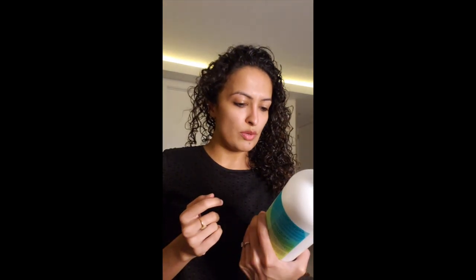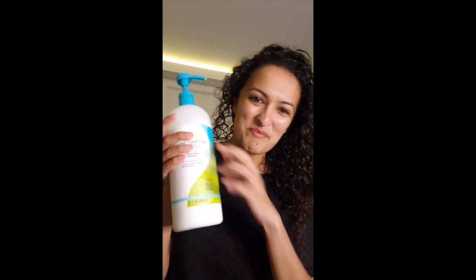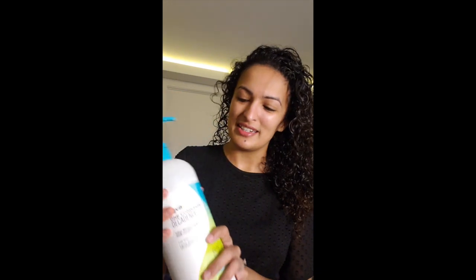So I use this one, which is the Ultra Moisturizing Conditioner. I have a big one because I just use so much of it. It goes for a few months actually. So I use a generous portion of this one. I tend to use easily 5 to 6 pumps of it. And my hair has been growing, so I tend to use this one.